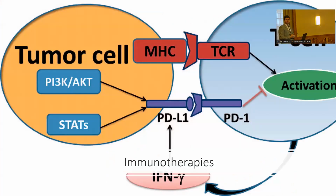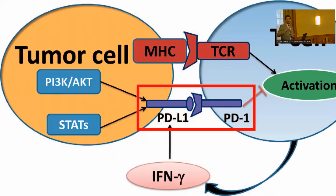And we have some immunotherapies that work on the mechanism shown on the board over here. Very specifically, they work at the level of this ligand receptor relationship, and PD stands for programmed death. In a normal situation, the tumor cell will present its foreign antigens to the T cell through the MHC complex and TCR receptor interaction. Once that happens, the T cell senses it as a foreign cell, initiates an immune cascade that will lead to the destruction of the tumor cell.